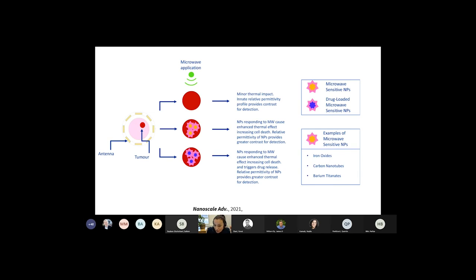Eventually, we want to develop a series of nanomaterials of high dielectric constant that could operate as a microwave contrast enhancing agent for imaging and sensing, as well as microwave absorbers, to enhance locally the increase of the temperature, to work again with hyperthermia. And if we have local hyperthermia, then we can deliver our thermosensitive liposomes to deliver the drug only there.